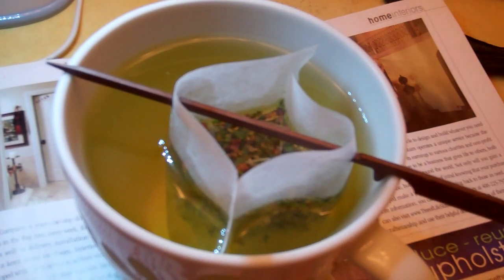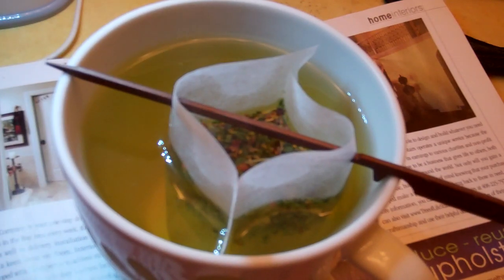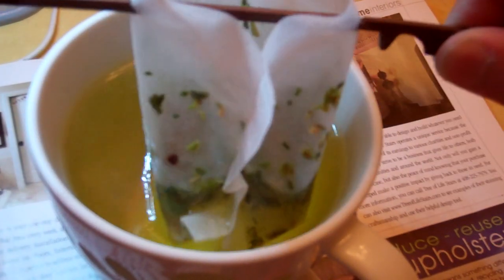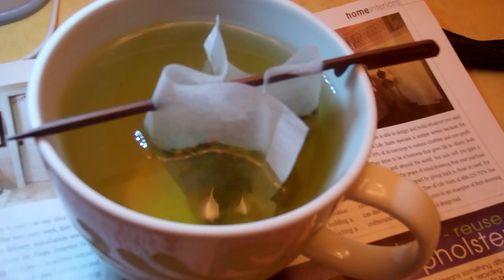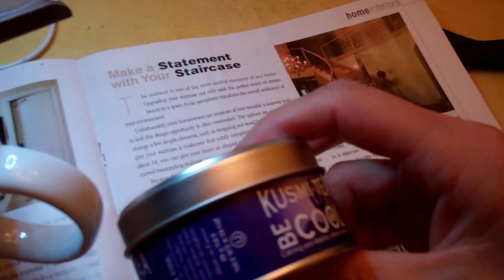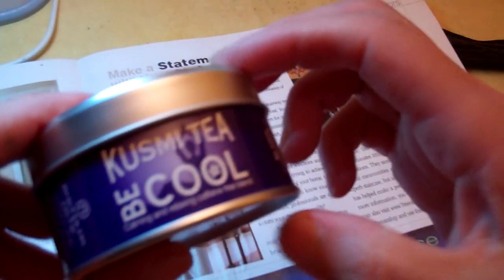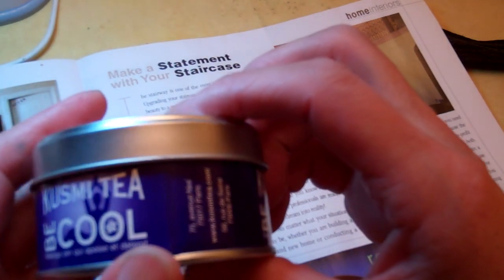So now let's take a look at the tea. I don't know if this one is a good image or not, but let's just deal with it. And the tea is Be Cool. It's a cooling tea with a beautiful packaging. I don't think it's tea. It must be a tisane.